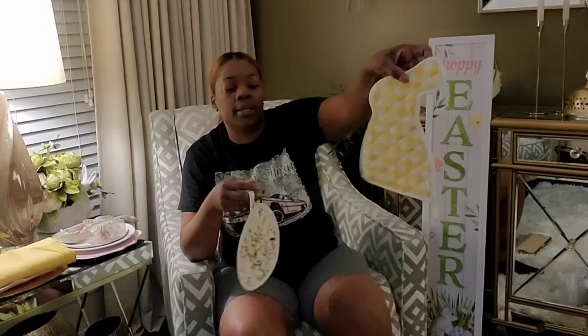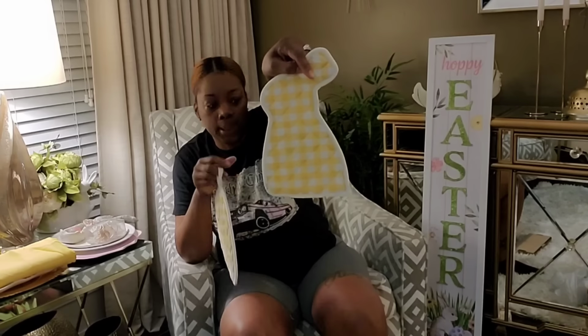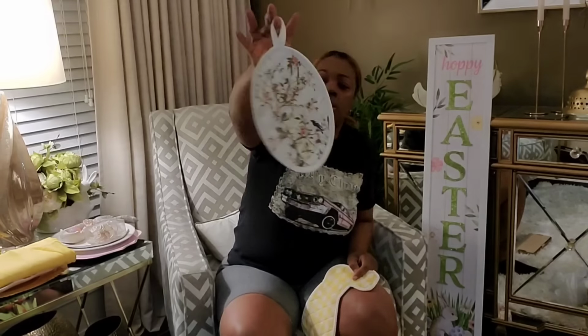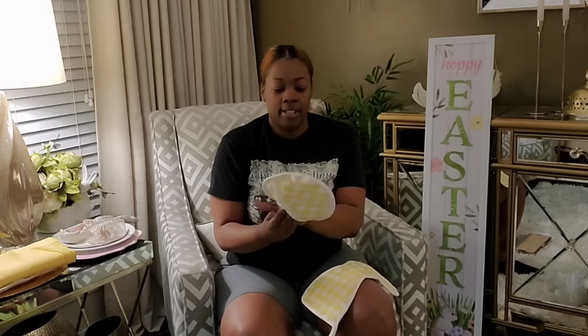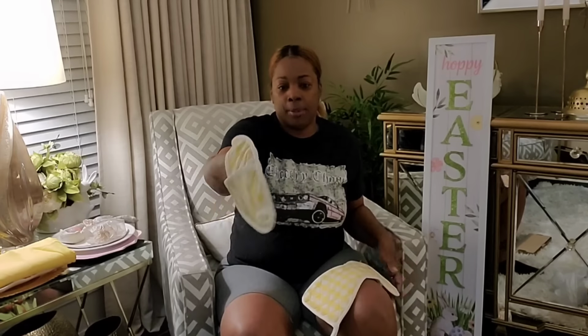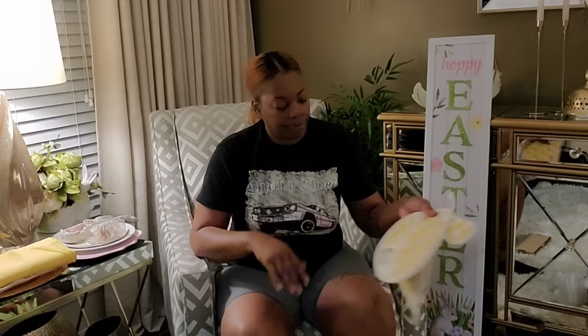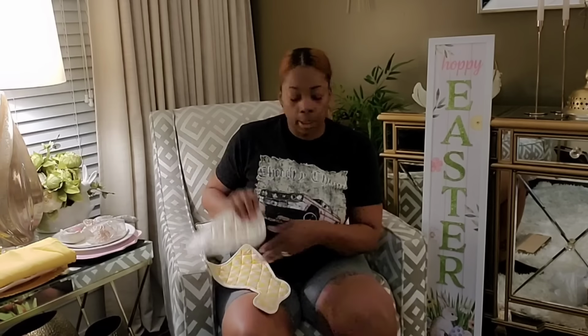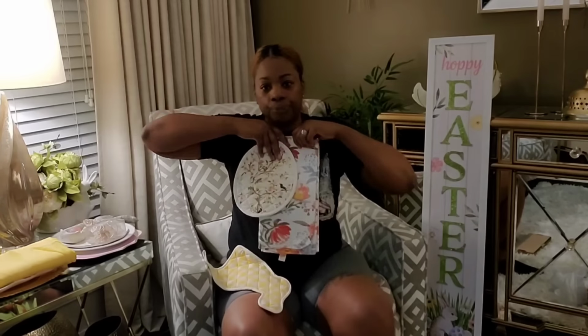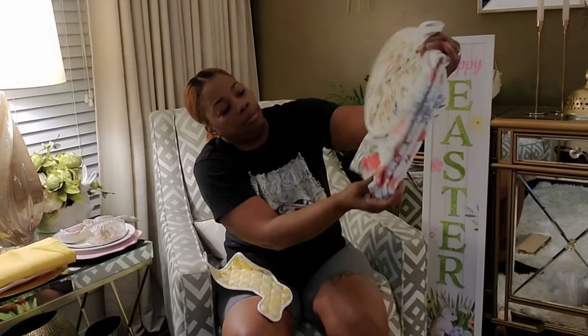I got it upside down, but y'all know that's a bunny, right? It's a bunny, and this is an egg. And you hold it like this. Let me pick up this stuff. Okay. And y'all see how pretty this goes together.